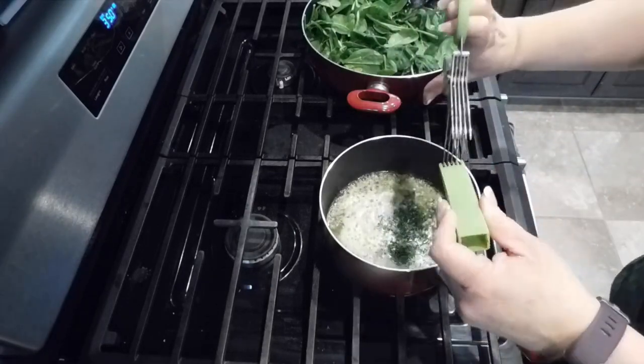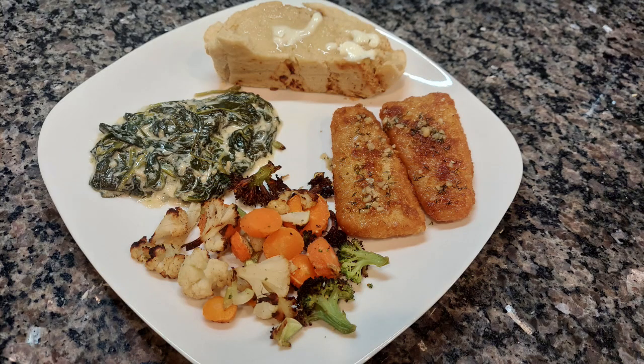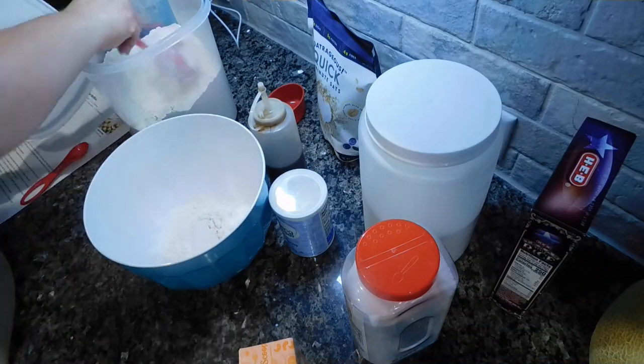It didn't get soggy. If it was something that you were going to be reheating the next day, you wouldn't want to top it with the oil. You'd want to just reserve it to pour on the next day and then reheat the fish in the air fryer or something. But there's the meal: the bread, roasted vegetables, the cream spinach, and of course that garlic herb fish was fantastic.